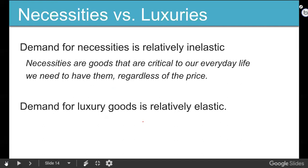M&Ms, I'm going to dare say it's a little bit generous to call them a luxury item, but yeah, they kind of are. Well, we can postpone that. You can delay getting a new car and keep riding that piece of junk death trap you're riding in another month or two and wait for things to get better. So the demand for luxury goods is going to be elastic, where the demand for necessities is inelastic because you have to have them.